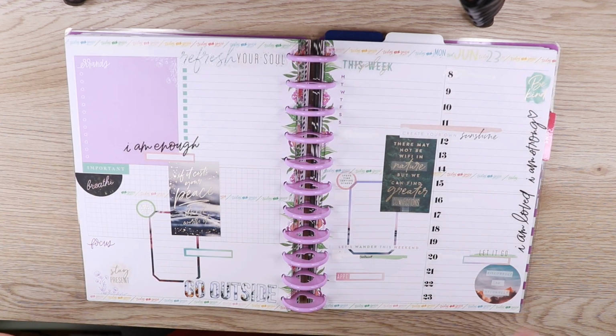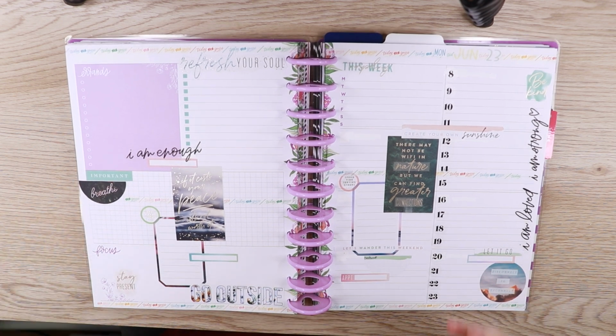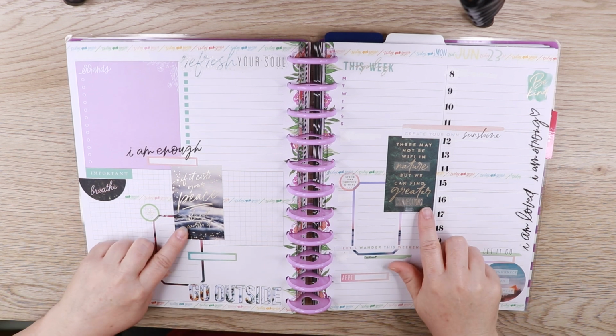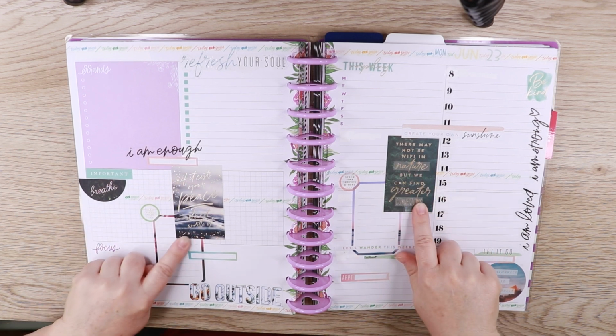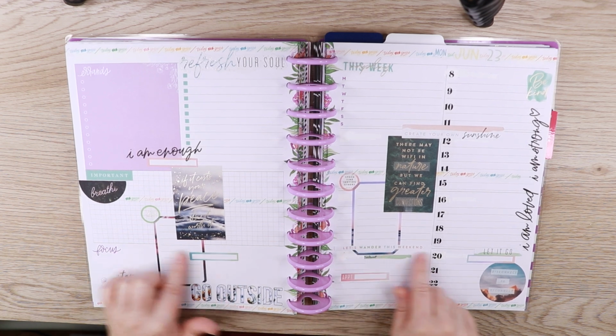Monday. I want to say this week is not my best week, but it's because I'm doing it all on this Sunday, and I'm already kind of tired from not getting a lot of sleep last night. That's going to be my excuse. That's my story, and I'm sticking to it. But here we have these nature scenes, really pretty, and then I paired them with boxes.